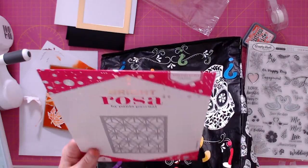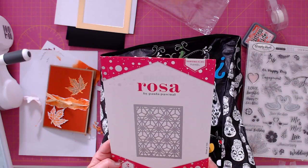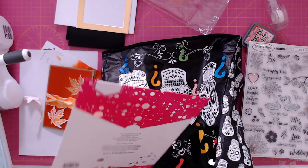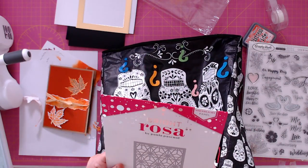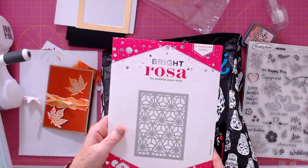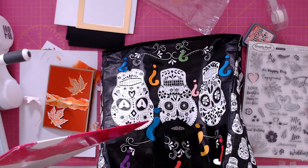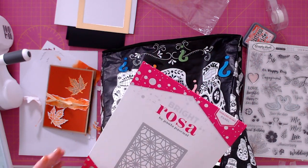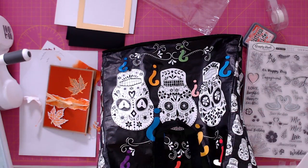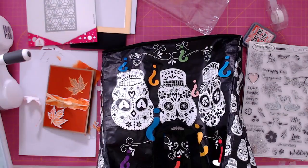Oh, now then, look at this. Bright Rosa by Paula Pasquale. They're usually good sized dies, these are as well, aren't they? I think looking at the packaging, that one is quite good size. Yeah, 70% shown, so that's going to be a big die. Would you like to leave that one out? Because that's what I'm going to ask you to craft with. Wonderful. Okay. You like it so much. I'll leave that there, thank you.